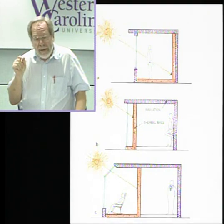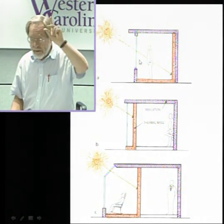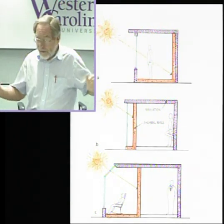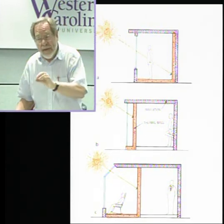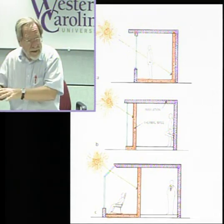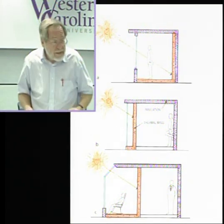So what you do is, can I point here? In this, we're now talking about the first of the three major passive systems. The first one is called direct gain, because the sun just comes in through the window and you've got heat. You want that sun to fall on mass, so that instead of heating the air, most of that excess heat goes into the floor slab, into the wall, depending on the situation, so that you're heating up the floor slab instead of putting all of that heat into the air.